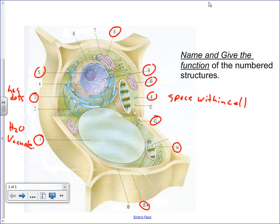All right, number 3. This is the kind of bluish green stuff with the dots on it. Rough ER. Okay, what does the rough ER do? Cassidy? Transports protein. So if they have rough ER and transports protein, that's 2 marks. Haley, question? It doesn't create the protein. That's what the ribosomes do.